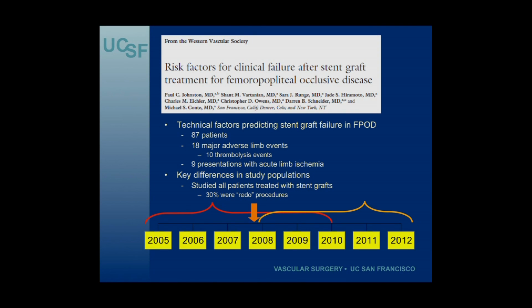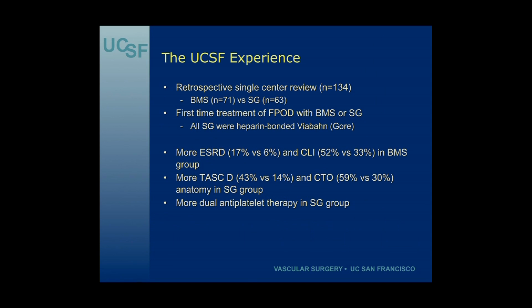Now, seeing that data, the first question we had is, well, how does this compare to our experience with bare metal stents? And can we make this comparison a little cleaner? So we looked to restudy this in a more contemporary patient population. We chose to study patients from 2008 onward because that's when we introduced the heparin bonded stent graft in our practice. And so we looked at only patients that had the heparin bonded Viabahn implanted, and we eliminated anybody that had a previous reintervention. So this was first-time interventions for infrainguinal vascular disease. And we had 134 patients that met this inclusion and exclusion criteria. And just looking at the patient demographics and characteristics pre-procedurally, it wasn't a completely fair comparison in that there were more end-stage renal disease and critical limb ischemia in the bare metal stent group, and more TASC and CTOs in the stent-graft group. But other than that, the remainder of the comparison between the two groups was equivalent.